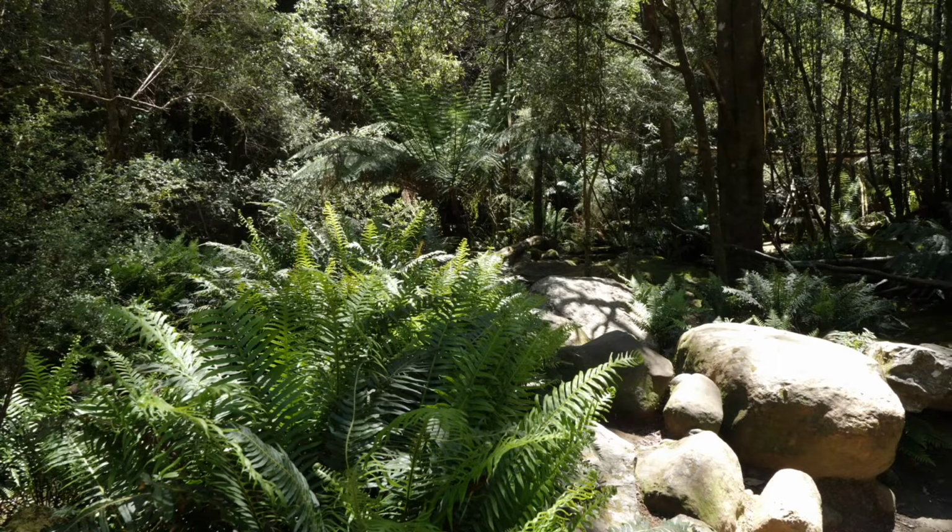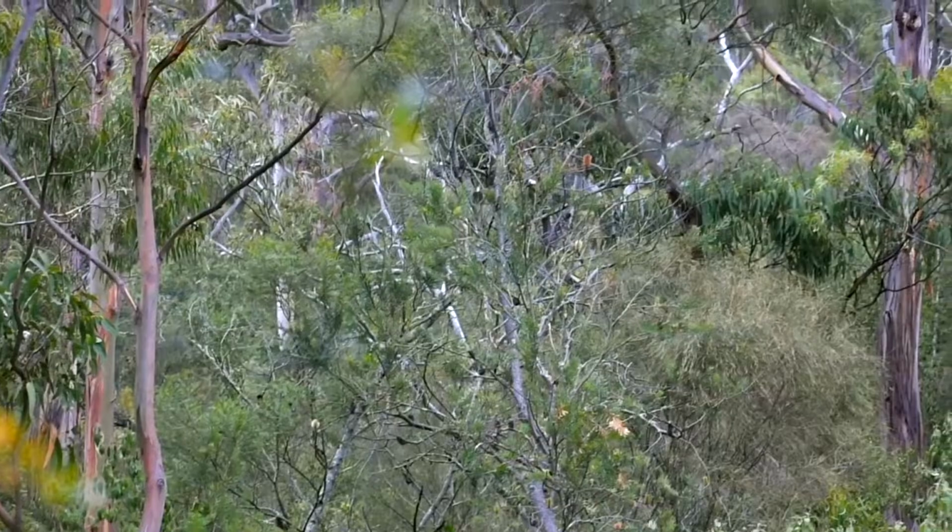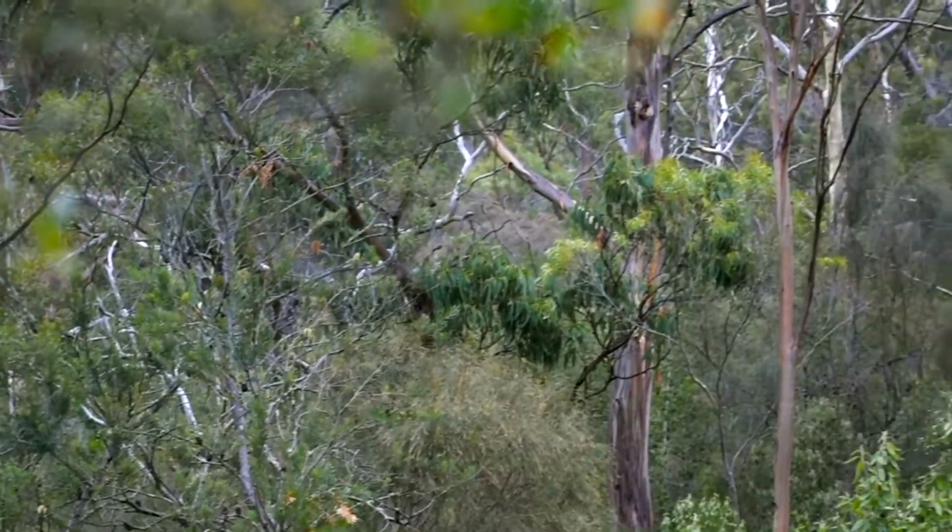So there's also forest habitats, and this gets a bit complex because there's different types of forest, wet forest, dry forest and rainforest, but even within these categories there's lots of other different types of forest, and different species of bird are more likely to be found in these different types of forest.